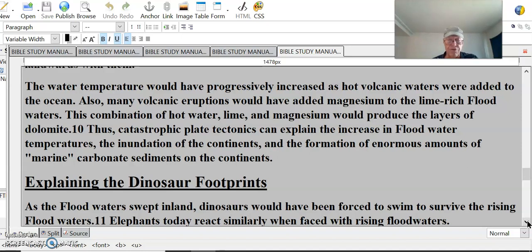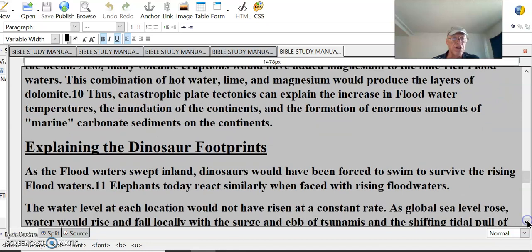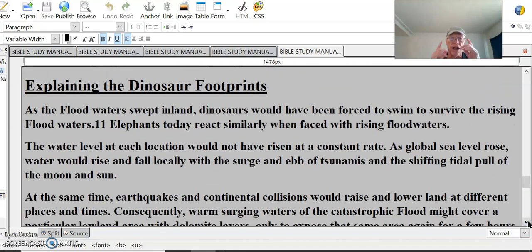All right, now let's get to the footprints. As the floodwaters swept inland, dinosaurs would have been forced to swim to survive the rising floodwaters. Elephants today react similarly when faced with rising floodwaters. The water level at each location would not have risen at a constant rate. As global sea level rose, water would rise and fall locally with the surge and ebb of tsunamis and the shifting tidal pull of the moon and the sun.